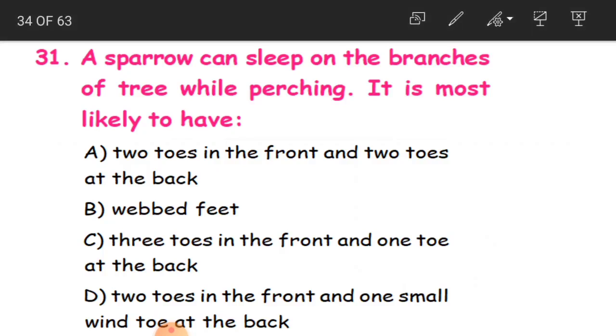See children, a sparrow. Sparrow, you know, the regular birds which we see around us. So it is going to sleep on the branches of tree while perching. Perching is nothing but sitting or resting on the tree. Okay, so it is most likely to have what? A option is 2 toes in the front and 2 toes at the back. B is webbed feet. C is 3 toes in the front and 1 toe at the back. D option is 2 toes in the front and 1 small winged toe at the back.